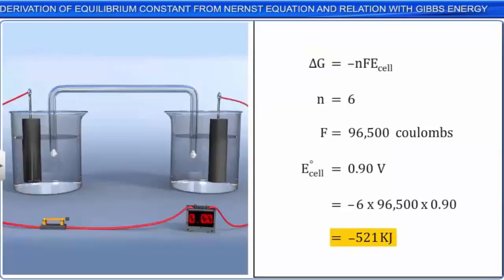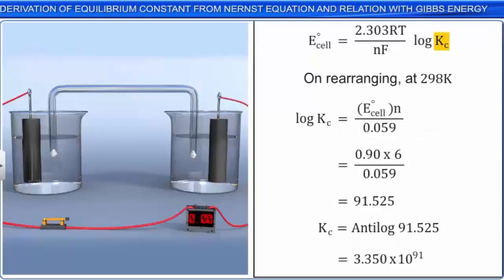You can find Kc from E cell. Start with the equation relating E cell and Kc. Rearrange to find log of Kc and substitute. Log of Kc is equal to 91.525. So, we end up with a Kc value of 3.350 × 10^91.